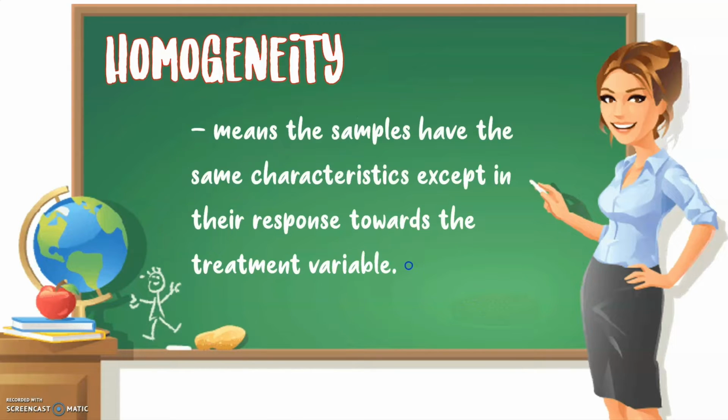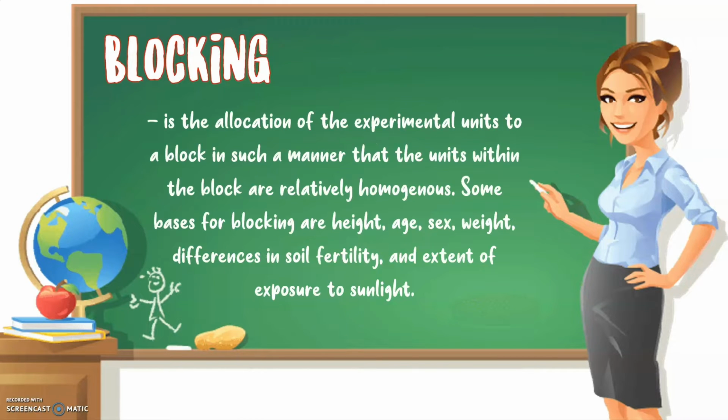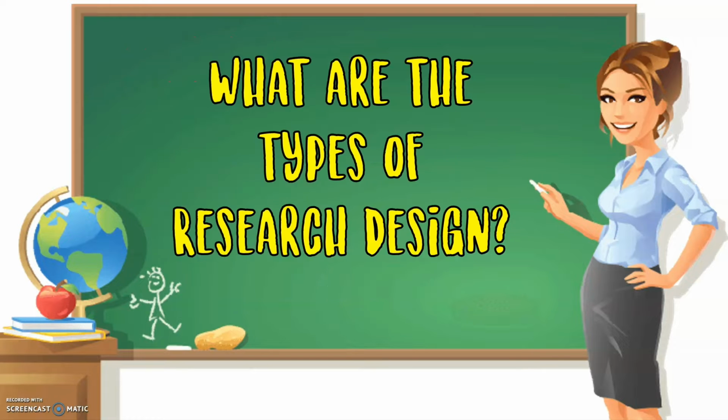Homogeneity means samples have the same characteristics except in the response towards the treatment variable. And when we say blocking, it is the allocation of the experimental units to a block in such a manner that the units within the block are relatively homogeneous. Some bases for blocking are height, age, sex, weight, differences in soil fertility, and extent of exposure to sunlight.